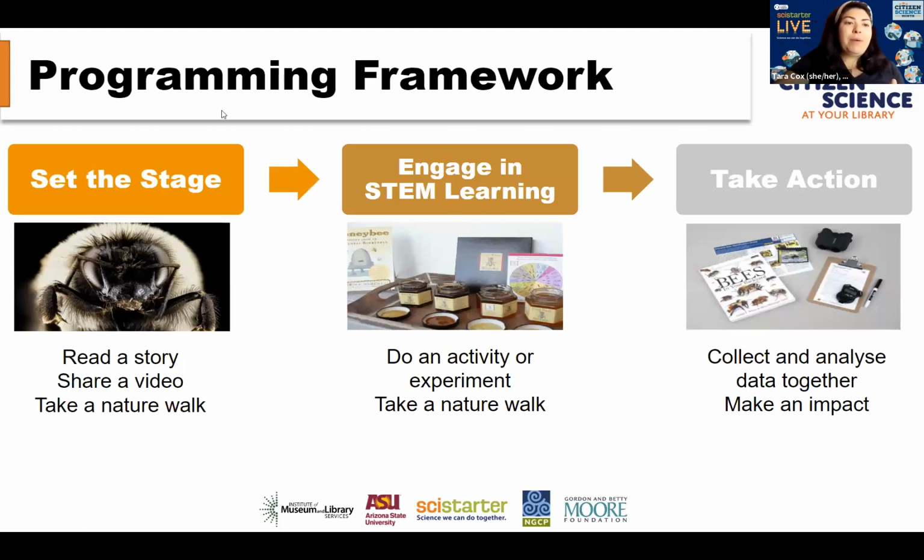So this is our programming framework. We encourage you to set the stage before you jump into the data collection with children and families. Set the stage by reading a story or sharing a video and taking a nature walk together. Then engaging in some STEM learning to practice some of those skills that we talked about when it comes to citizen science, and then taking action and participating in one of the many citizen science projects that focuses on pollinators. So we're going to go through each of these stages in a little more detail.